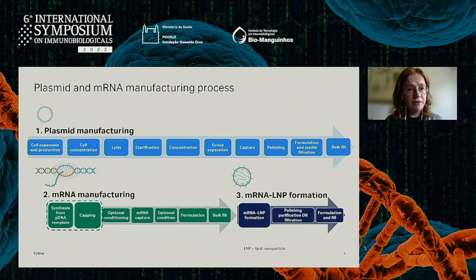Just quickly to orient you about the full workflow for an mRNA manufacturing process. It has 3 processes: the plasmid manufacturing, the mRNA manufacturing, and then the formulation of mRNA into lipid nanoparticles. And I will focus on the second and the third process in the rest of the presentation here.